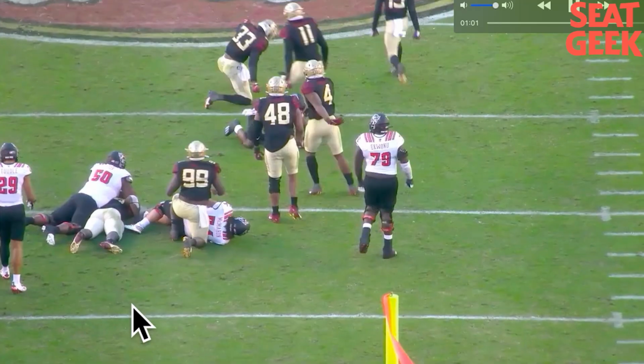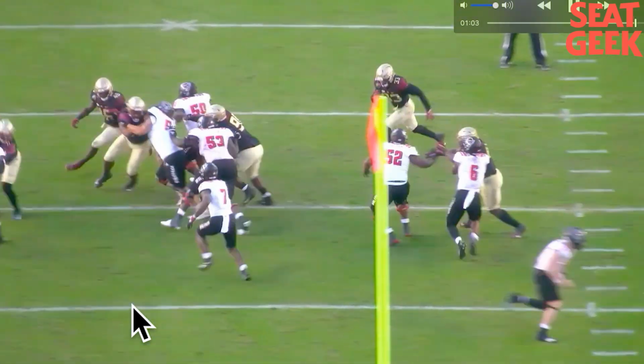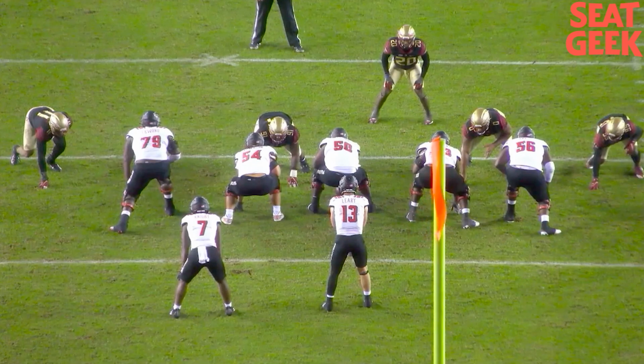You just see him get out of the gate and move. Not a lot of guys can do that. Very few guys can do that. And that's, again, against Jermaine Johnson, who's been winning the battle for him. And then the last rep might be Jermaine Johnson's best rep, but definitely his best pass rush rep is this.